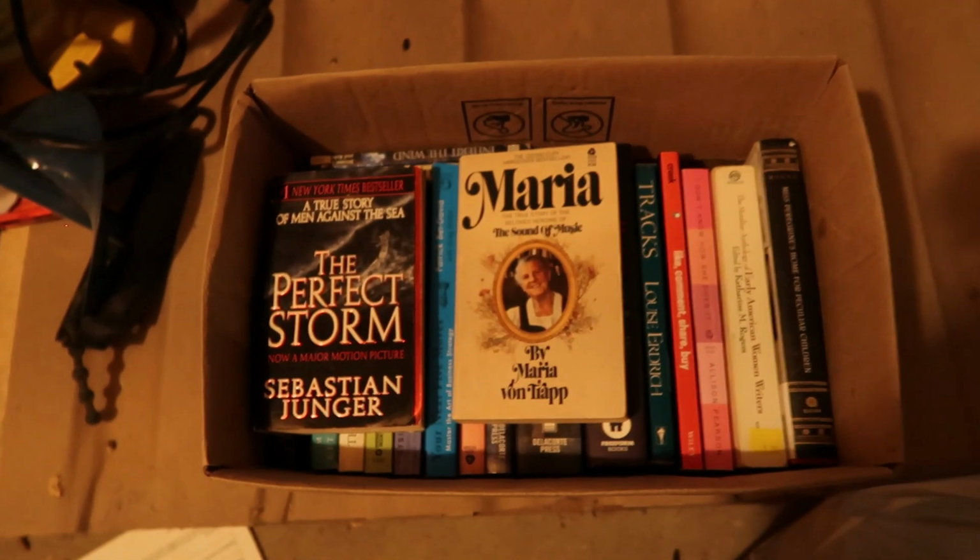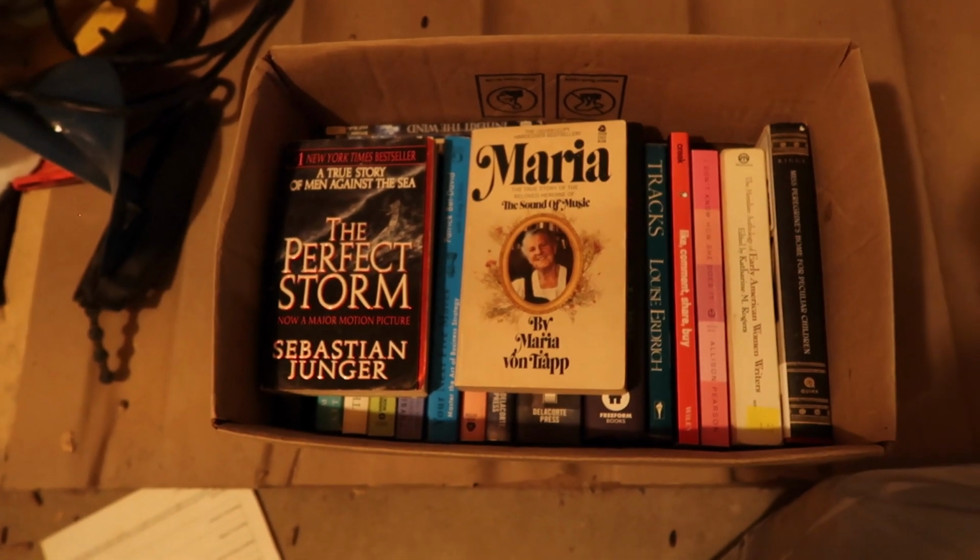Okay, so I had come down to the basement, found a box, and now here are the books I took out of my office. It's a good little haul of books. And again, because I don't have a lot of books upstairs to begin with, all of my books are in my office. That is all of the books that I own. I'm not looking to own shelves and shelves and shelves of books.